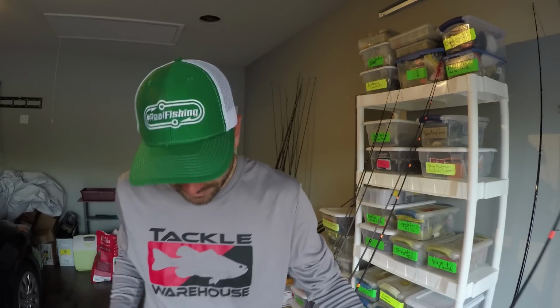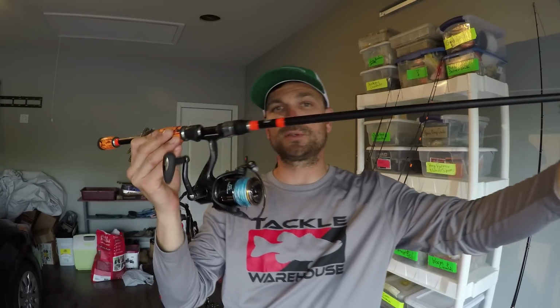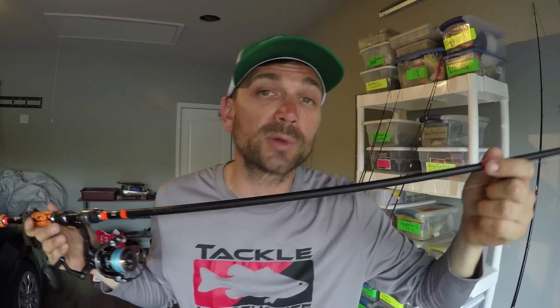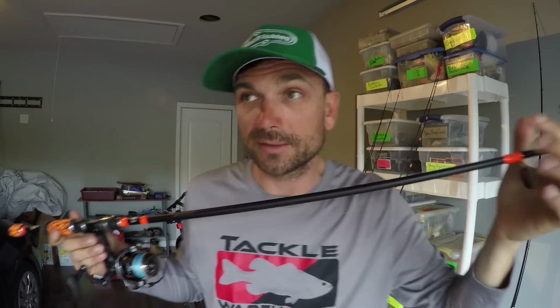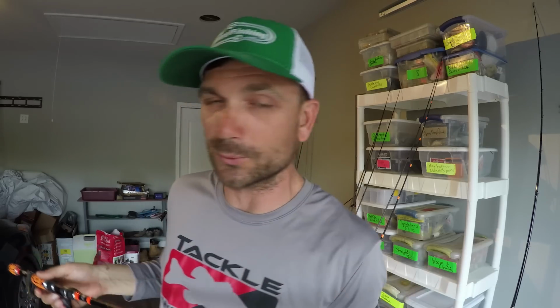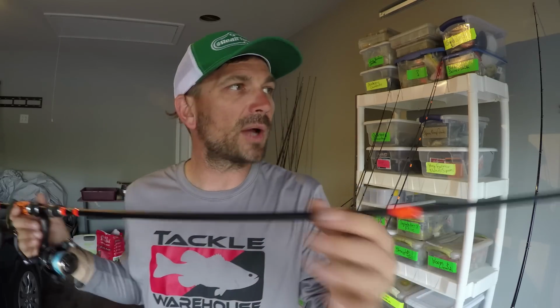So let's start with the Daylite Series. The Daylite Series is super identifiable because it's orange. You can see I already got this one rigged up. I've been trying to shoot a challenge video. I don't know if it's gonna happen. It'll be kind of cool though, but I got this really cheap spinning rod. Long story. Hopefully it was cool. But so I have this one rigged up.